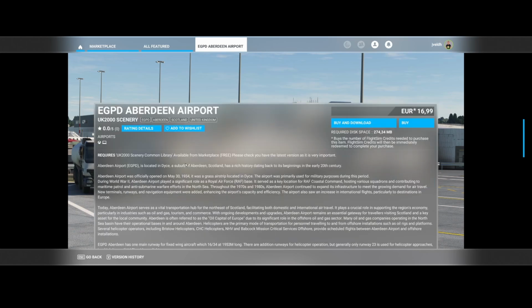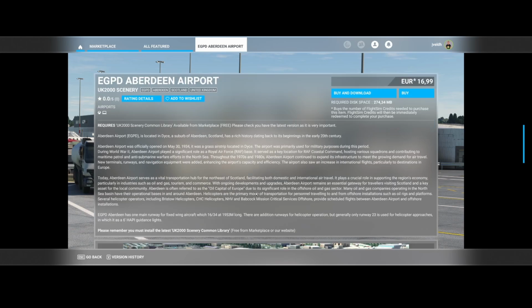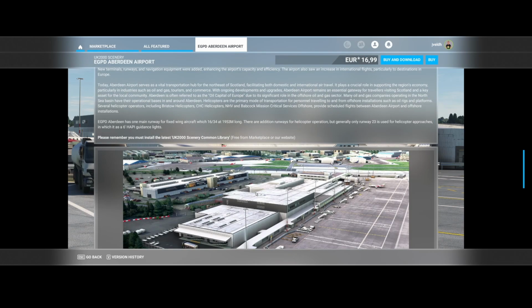So this airport was opened a long time ago. It was a grass ground airstrip located in Dice, right? It was primarily used for military purposes during this period. But after that, it continuously built up, and now it looks like this. There's one main runway for fixed wing aircraft, 1634 at 1953 long. So that's pretty cool.